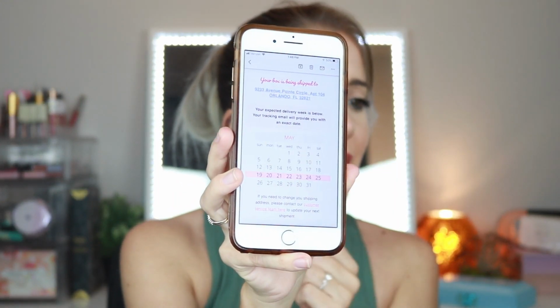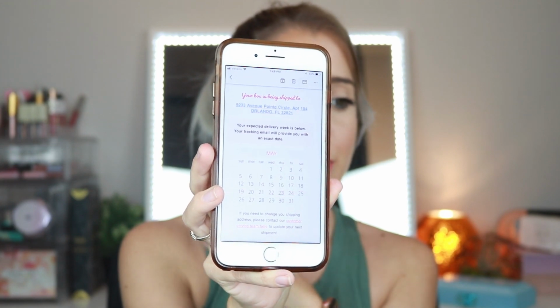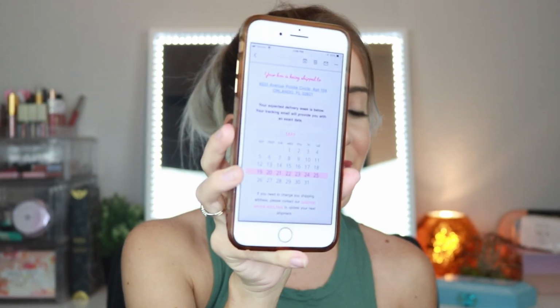But if you guys look right here, they highlighted the week in which I should expect to get my box. I was like, what? Are you serious? I'm not gonna get it till like May 19th? How insane is that? That is so far away.